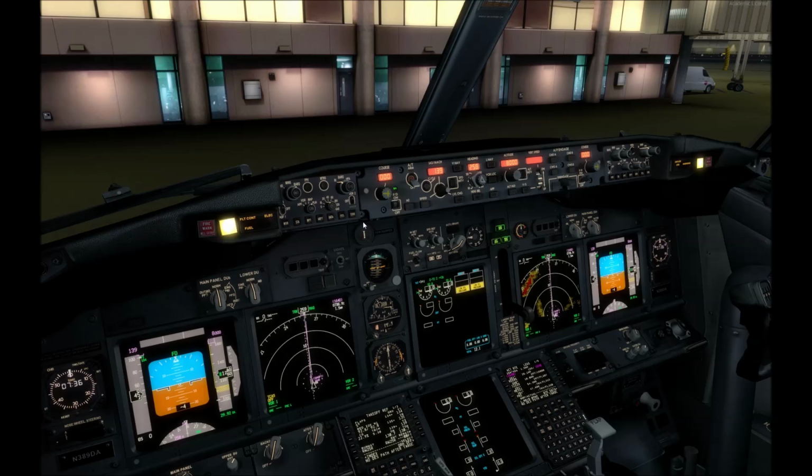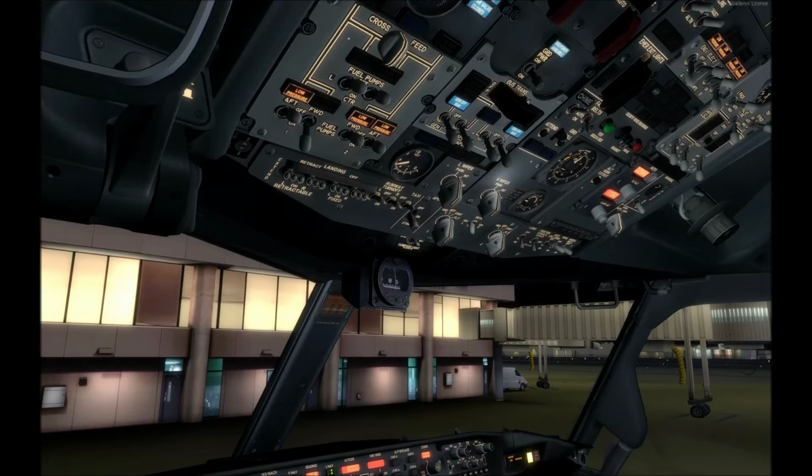He gave us 29.79. Let me just check my METAR to make sure that it matches with what I have. It does, so we'll set 29.79. 29.79 is set. And we can arm VNAV and LNAV since it's an RNAV departure. And at this point, we'll wait for the APU to come up, which is almost ready.